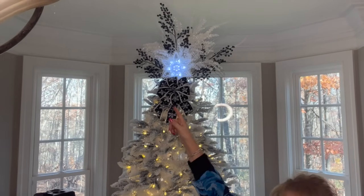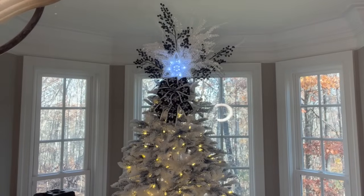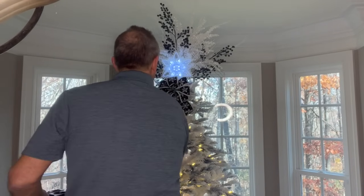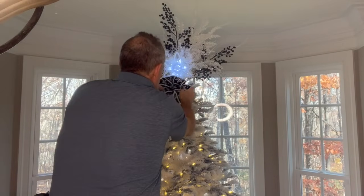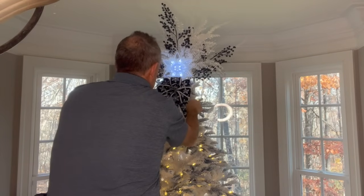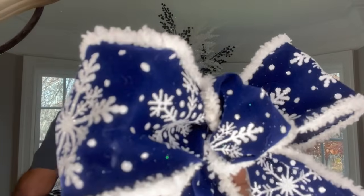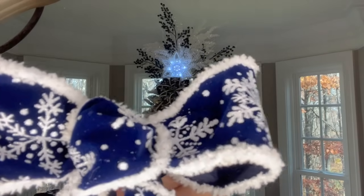Okay, and that is a bow that I made for the topper several years ago, and I've got little bows that I will put throughout the tree too. And I made just two-tailed bows. So I got this ribbon from Bobby at perpetualribbons.com. It is blue ribbon. It is not black. A lot of people think it's black. It is not. It is blue for sure.